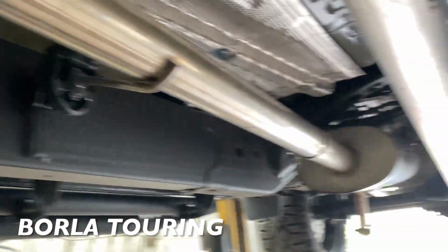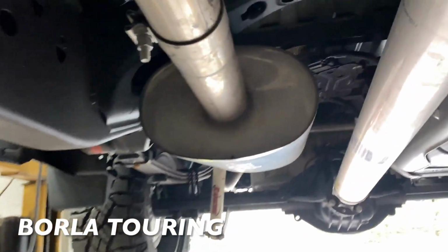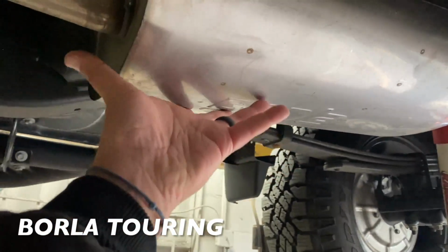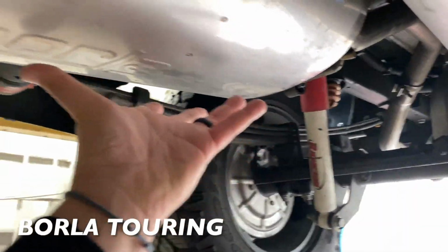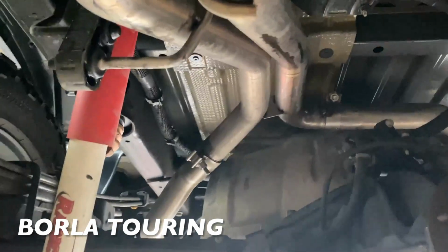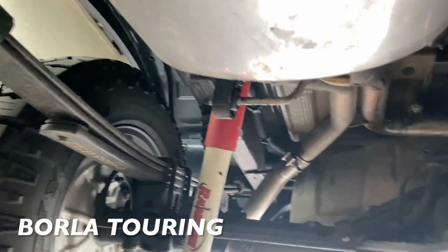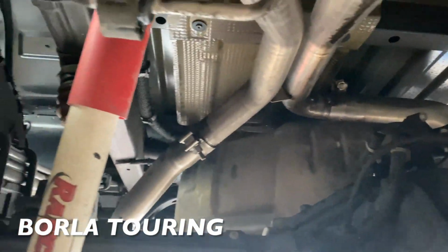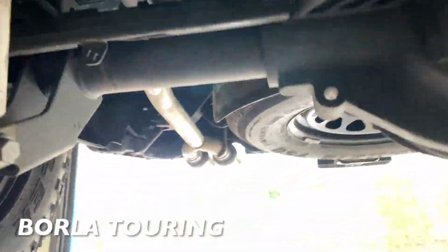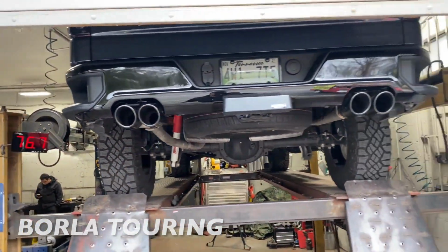But it goes from this joint all the way back, 3 inch. And then you get this massive muffler, and it's massive, like three hands full, and my hands are huge. See that, guys? And then it wides out. And when they put it on, it didn't fit right, so he brought it to us and we fixed it for him. We had to do a little minor tweaks here and there to make it fit. And it comes with quad tips right there and right there, as you guys can see.